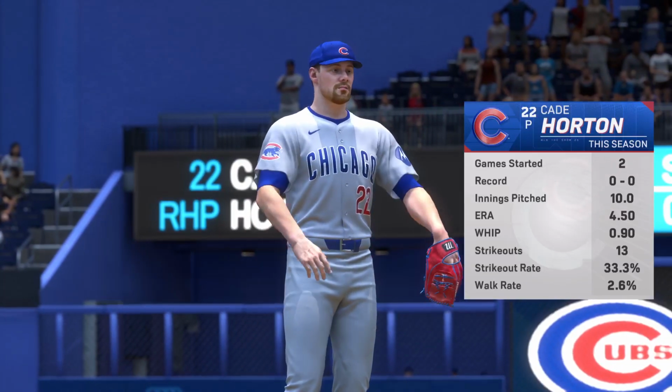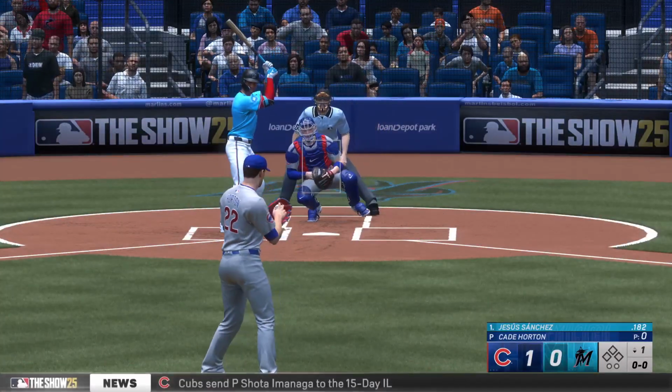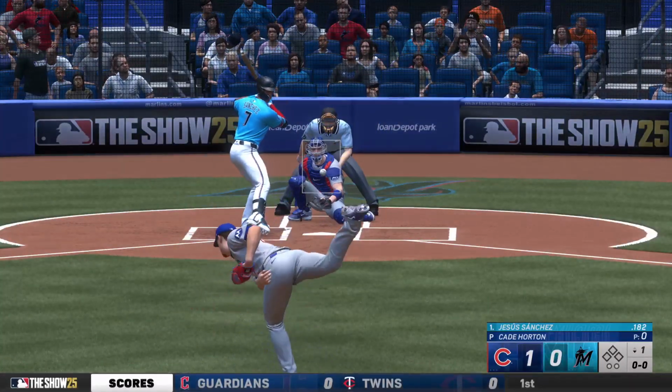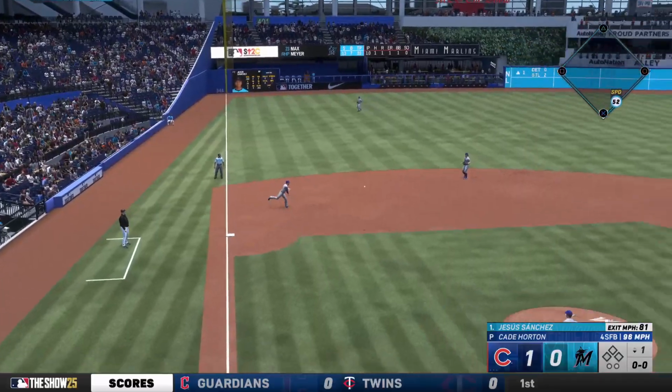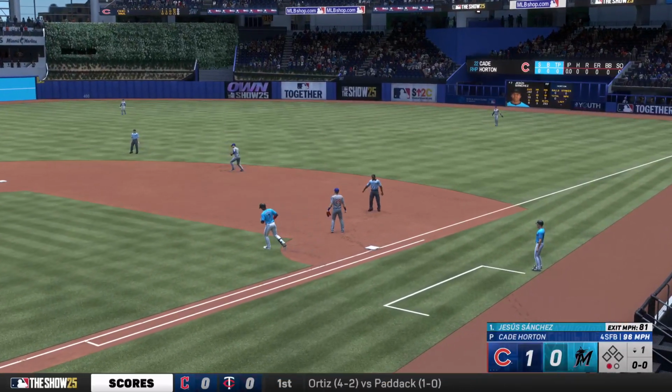And coming into this one, what stands out for me is that right-handed hitters have really struggled, batting below .200 on the year. It seems that they have a hard time picking up his release point and tracking the ball into the zone. So we'll see how right-handers do against him in this one.